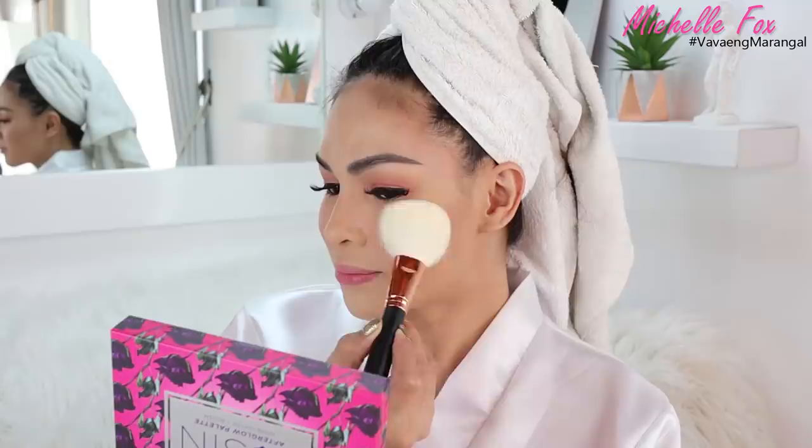So I'm gonna use this Urban Decay. They called it Obscene Afterglow Palette Highlighter plus Blush. So for blush on, I'm gonna use this called Kiss Off. And I'm using this Morphe R7. And for highlighter naman, I'm gonna use this Cold Scene.